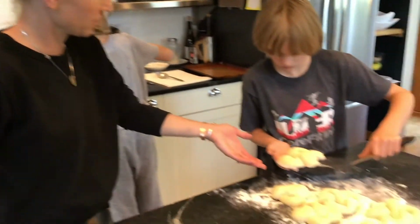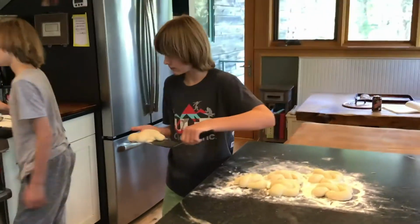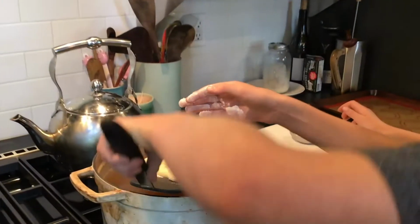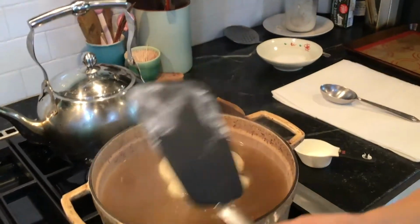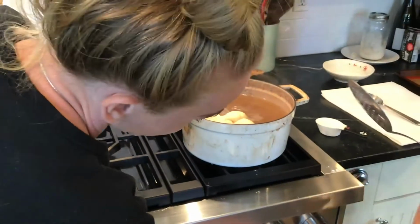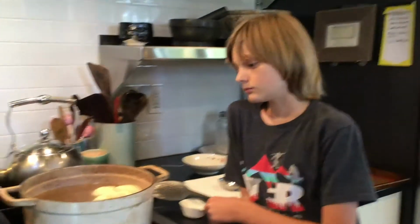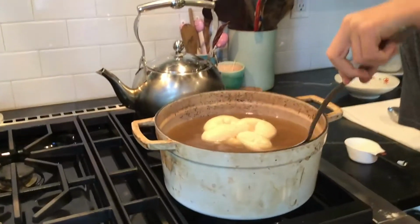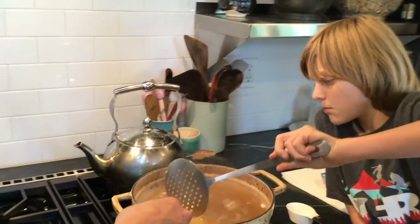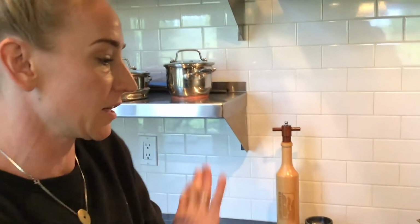Okay, so River, you're now transferring these to the water. You're gonna be really gentle so you don't lose all that floof that you just gained. And we're gonna cook it in the pot for about 15 seconds on each side. You're gonna need the slotted spoon. Let's just do one at a time for now. Okay, you wanna flip it? It's kind of like making bagels. Gotta be really careful. There you go. And this is gonna create almost like a noodle skin on the outside of it. So when it cooks, it's gonna have that really nice brown crust that you are used to seeing on a pretzel.